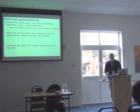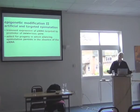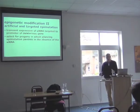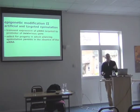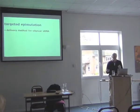So, targeted epimutation. If one's going to have artificial or targeted epimutation, what you would need to do is to have a protocol for delivering a small RNA that is targeted to a promoter of interest. Let's say, in a hypothetical scenario, you've got a gene that is adversely affecting the quality of the fruit that you're interested in, and what you'd like to do is to silence or knock down the expression of it. So perhaps by introducing the small RNAs into these plants, one could target the epimutation to the promoter of that gene, so that in the progeny of the plant in which you'd carried out this manipulation, the gene was indeed silenced. And so the phenotype of the plant would be improved.